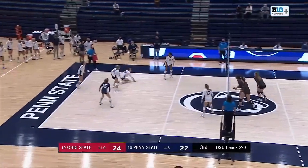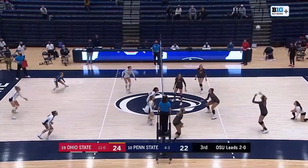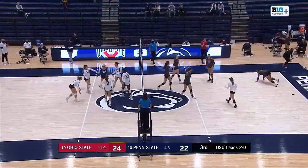Here's a serve from Podraza. Kudryashova receives. Blossom sets, down the middle, Parker. Nice dig there by the Buckeyes. Bukalek sends a free ball over. Blossom, Kudryashova gets a kill. Penn State stays alive.